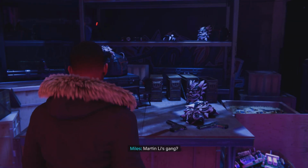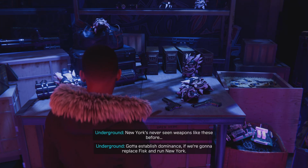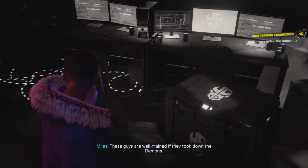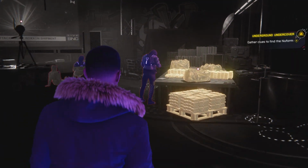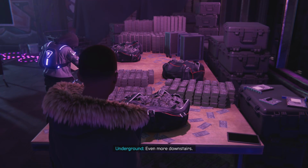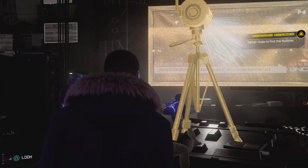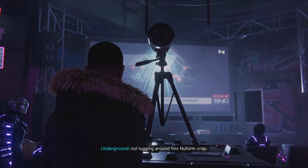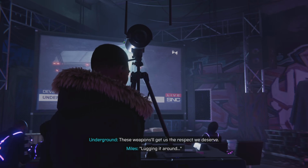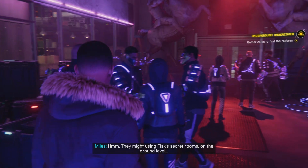Is this stuff from demons? These gang? Yeah, trophies. Gotta establish dominance if we're gonna replace Fisk and run New York. These guys are well trained if they took down the demons. Wonder where they train. It's a lot of cash. Even more downstairs. Old man's basically funding us, whether he likes it or not. Bridge attacks getting the underground a lot of press. Gotta grow that rep. Ask me, we should be focusing on PR, not lugging around this New Form crap. Lugging it around. Maybe they brought it here. Might be using Fisk's secret rooms on the ground level.